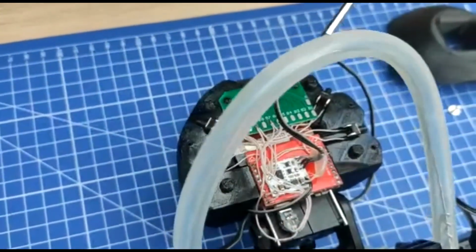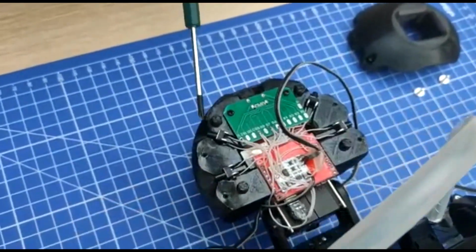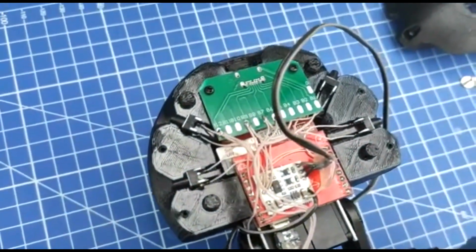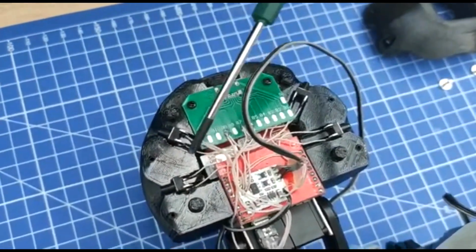Also, you see that we have four buttons. One button is used for reboot of the central controller, and three buttons are programmable buttons.